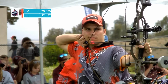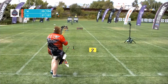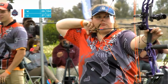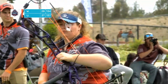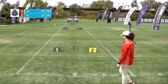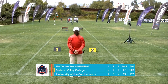He's being definitely blown around. Still a solid shot. 13 seconds on the clock. Like we said before, you want your anchor position to be able to squeeze off a quick shot, still execute it well and shoot a 9. So looks like Wabash will probably take that match. And the first mixed team fixed pin gold medal match will go to Wabash.